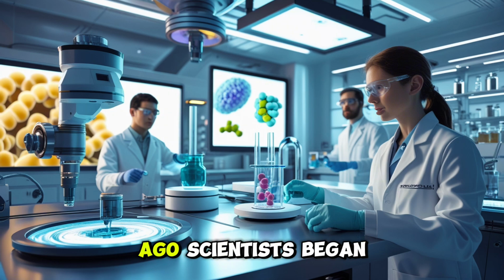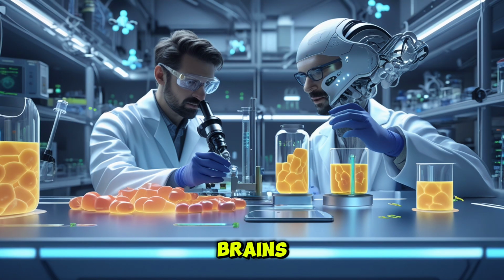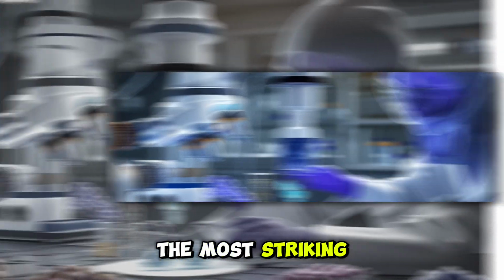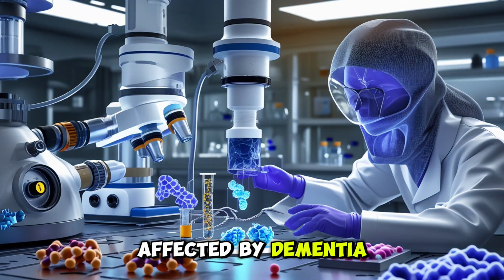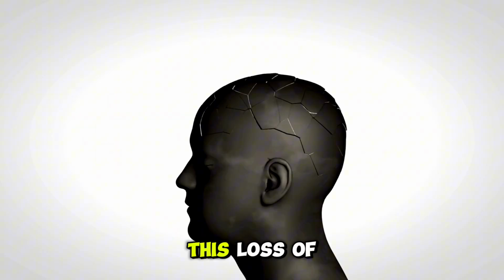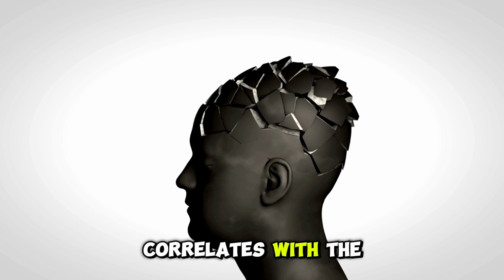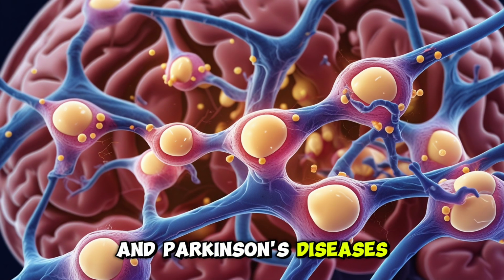Over a century ago, scientists began to identify key differences between healthy and diseased brains. The most striking difference observed was the significant shrinkage of brains affected by dementia, indicating substantial neuronal loss. This loss of brain volume correlates with the cognitive and motor impairments seen in patients with Alzheimer's and Parkinson's diseases.